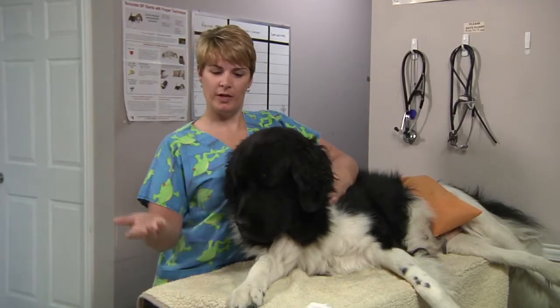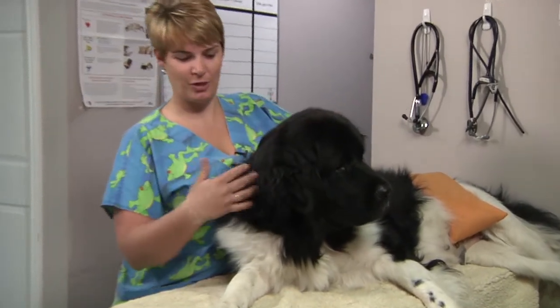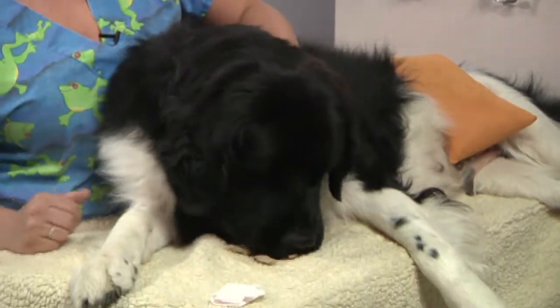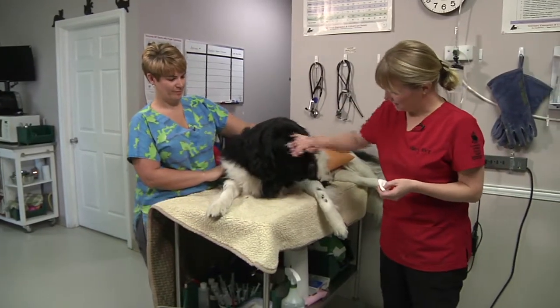So just like humans, when humans donate blood, their blood sugar goes down, so we offer treats and juice after you donate blood. So dogs as well, we offer them lots of treats and some fresh cold water. So Beckett helped save 3 puppy lives today.